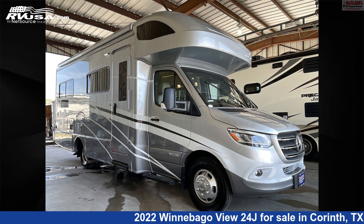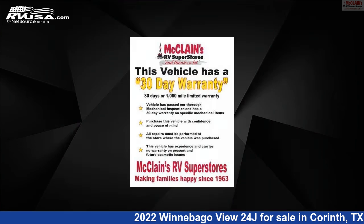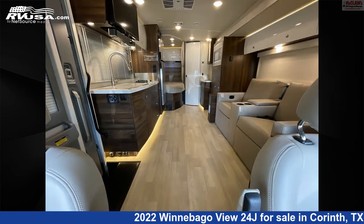This 2022 Winnebago View 24J is a Class C RV. It is located in Corinth, Texas, 76210 and is offered for sale by McClain's RV Superstore.